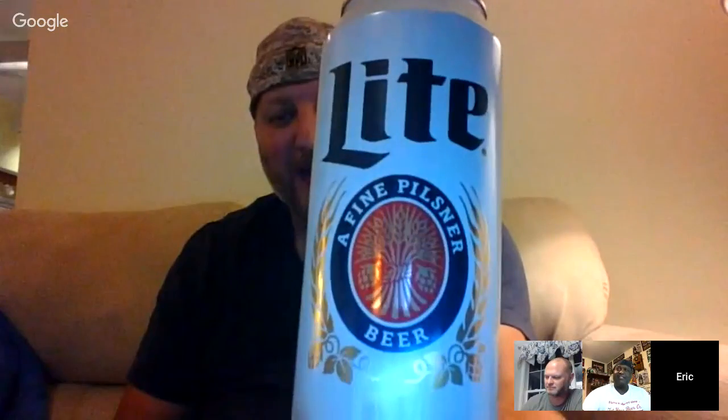Turtle asked what we were drinking, and I'm actually drinking the Lagunitas Something Easy for the first time. I'm trying this one out. Todd's got the Heretic Juicier than Thou, and I've got the Miller Lite. I'm gonna tell you what, this one tastes straight like mango juice.